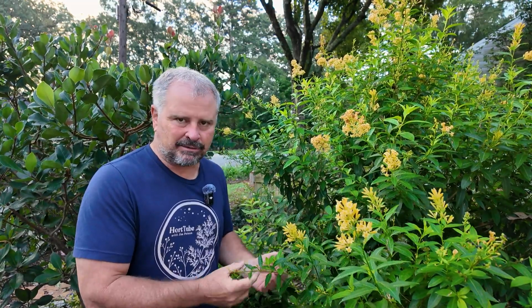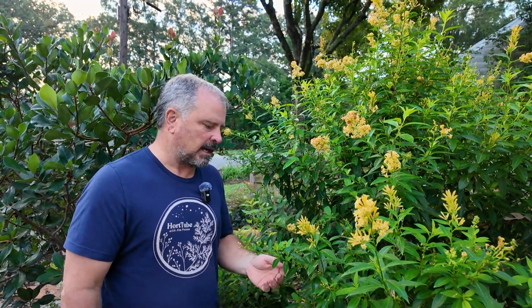I have heard in Australia this plant is problematic for cattle, so I guess the cattle will eat it despite the fragrance of it, and it is, again, toxic.